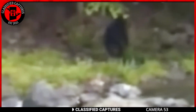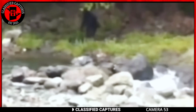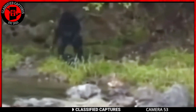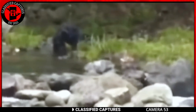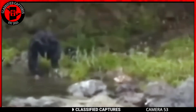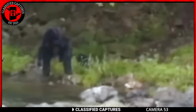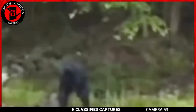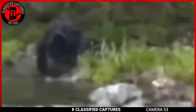Let's dive into this intriguing forest encounter, shall we? A witness with a keen eye managed to record a rather strange sight deep in the woods. What unfolded was a creature crouched by a riverside engaging in what appeared to be some form of water play. Now, the really curious part is the appearance of this entity. It had dark fur, which adds to the mystery of this encounter. Upon a closer look, you couldn't help but notice its humanoid-like characteristics.